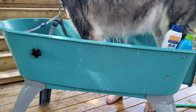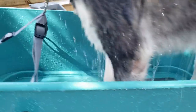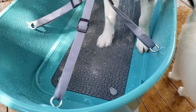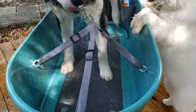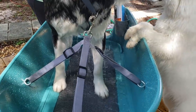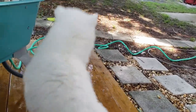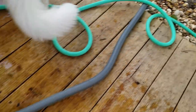And this is the booster bath. If you guys can see the name right there, it's the booster bath. And look at this. It's a 3-point harness. And then the collar. And then I'll go back here and show you guys the drain. Yeah, the drain's super cool too. It's right there, and then the water's coming out over here.